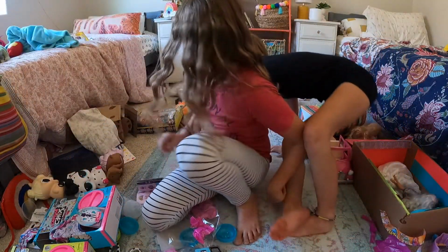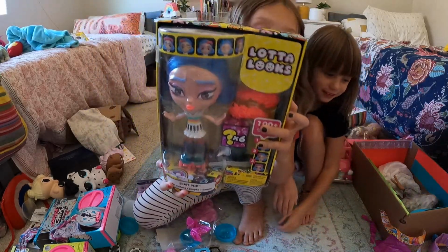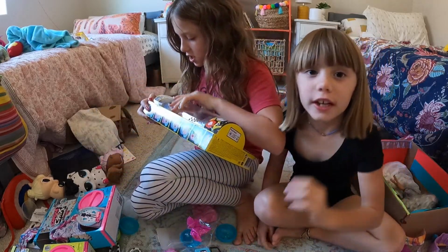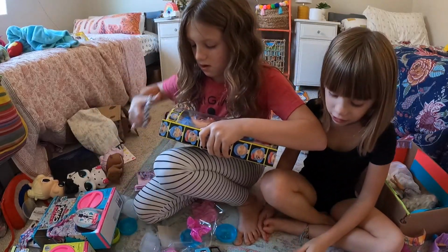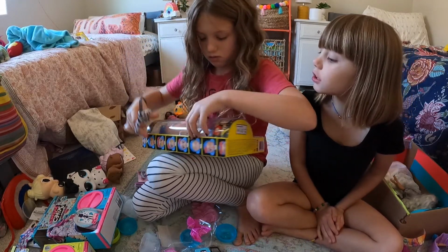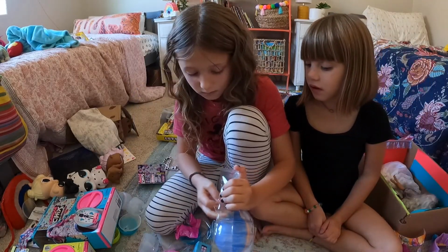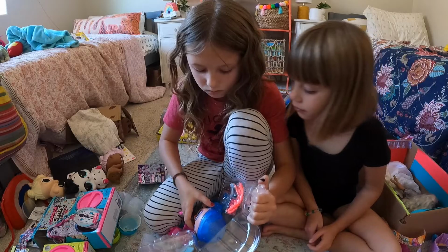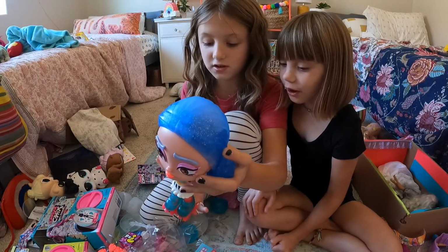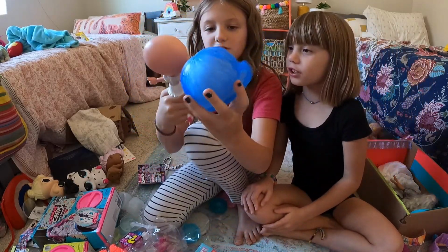Now for the final exclusive, Lotta Luck. So the thing you need to see on the bottom, there's a little unicorn hair. Let's open it up. One, two, three. Let's pop it open. Get her out. Woo! There she is. Take off her shoes. Take off her rollers. Wait, can it really roll? She's so cute.